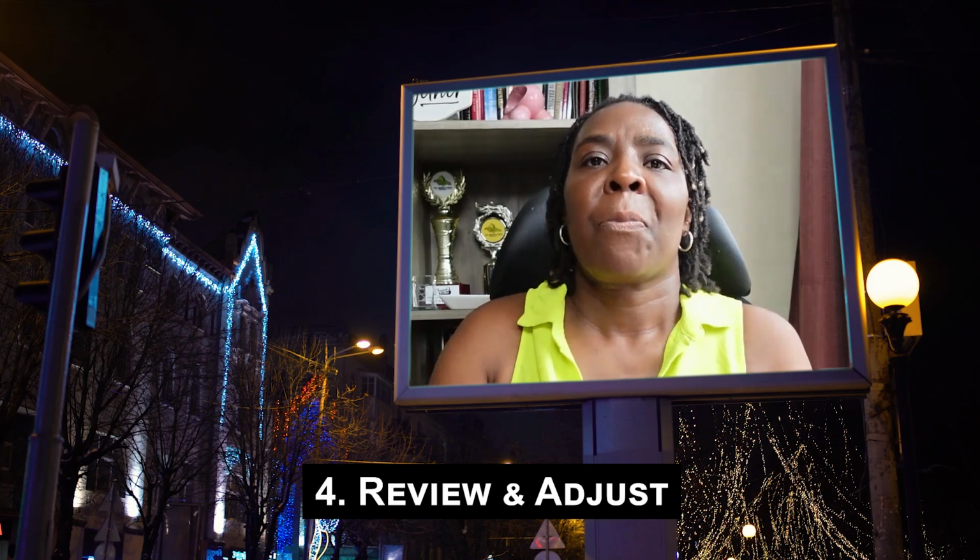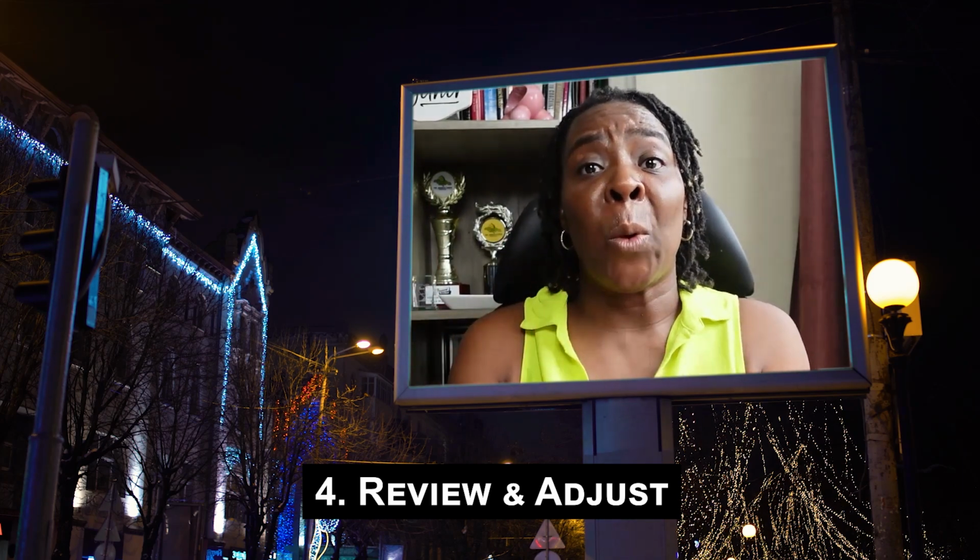Step 4, review and adjust. What you want to do is, at the end of the week, take some time to review what did you time block over the last week. What didn't you finish? What did you complete? Now, by doing this and reviewing your time blocks, it can help you to reflect and to internalize and to strategize for the following week. What did you time block and what did you commit to? What did you time block but you couldn't get it all done?